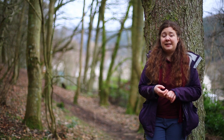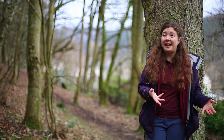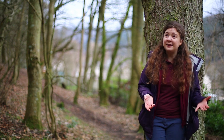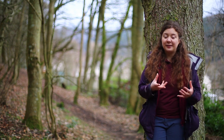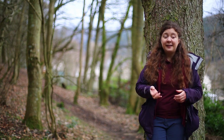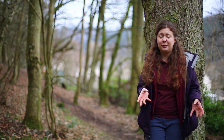The volunteer groups and networks do all sorts of different things to help red squirrels in their area. For example, I'll help them with raising awareness, doing squirrel surveys to see what sort of squirrels they've got in their area, and grey squirrel control, any sort of admin tasks. So there's a huge range of things that they do.